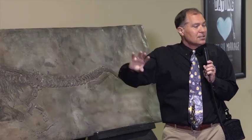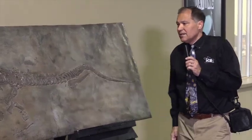But we do find some strange things occasionally, like the coelacanth that we thought was extinct, and we found that swimming in the ocean. So it's possible you could find some of these swimming reptiles still out there, but nobody's seen them yet today. But ichthyosaur, I've seen an ichthyosaur in Calgary that was about 30 feet long. So these things are huge.